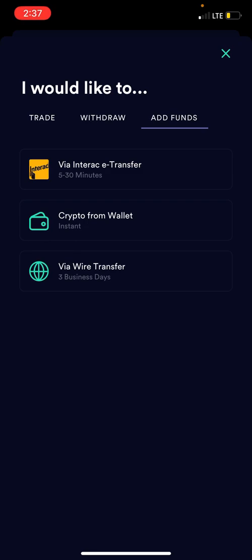What I will say is Newton's e-transfer allows you to transfer in up to $10,000, whereas I think Shakepay was only $5,000. Above those amounts, you would need to use a wire transfer. So Newton is nice because it lets you transfer in more money right off the hop as opposed to using a wire transfer, which can take a couple of days. In terms of withdrawing the money, it's the same way.